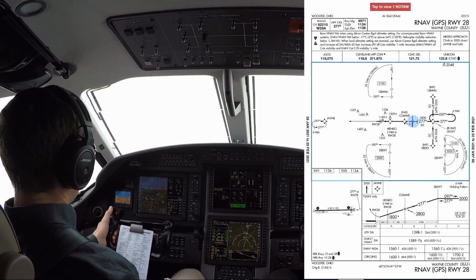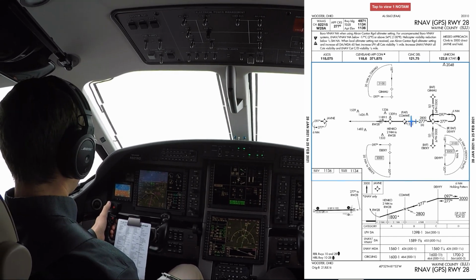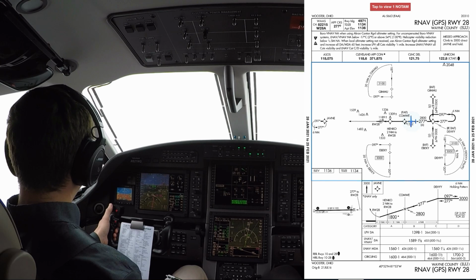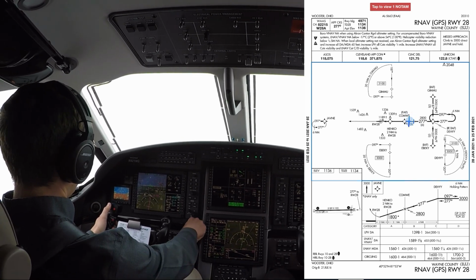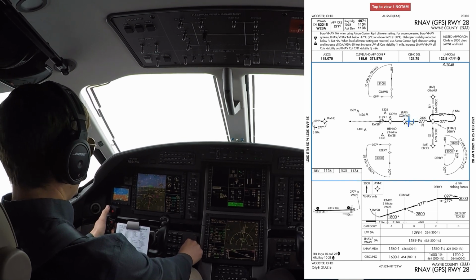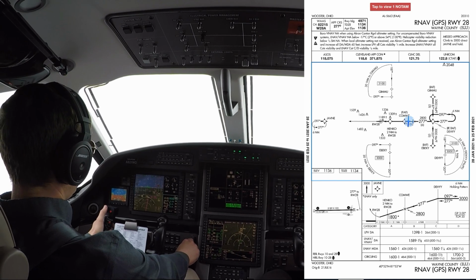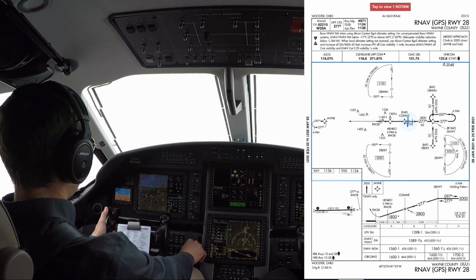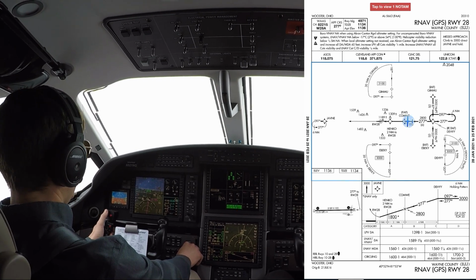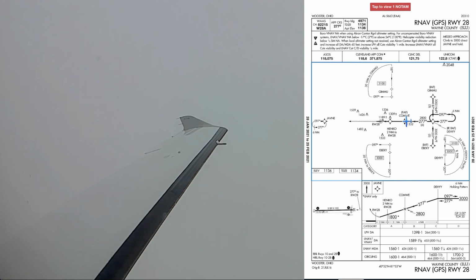That tone is alerting us that our vertical track is coming up soon. Put the gear down when we're a dot above on the glide path. Okay, we're a dot above, so put the landing gear down. We're below 180 knots. And landing gear is down and locked. We've got 3 greens indicated. Looks like we did pick up a little bit of ice there.